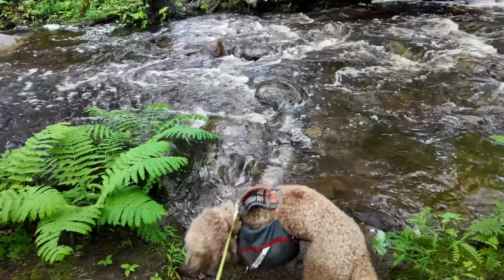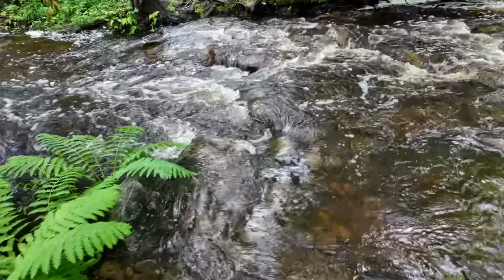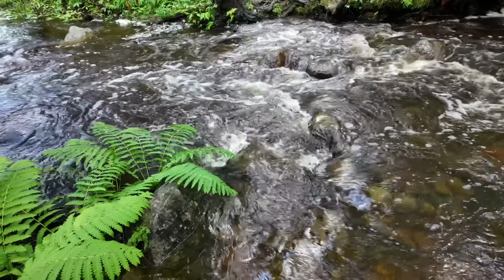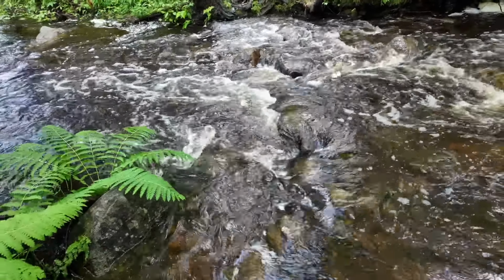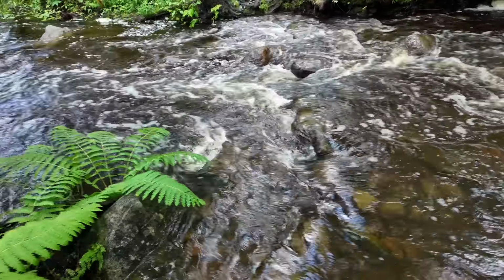Alright, here's our first main river crossing that we're actually going to have to get our feet wet. I wouldn't recommend trying to rock hop on this guy because those rocks are going to be super, super slippery. So it's easier just to maintain your balance and walk through the water and get your shoes wet. Or you can take your shoes off and put them back on the other side, but that's pretty time consuming. So we're going to make the march and just walk right through it.